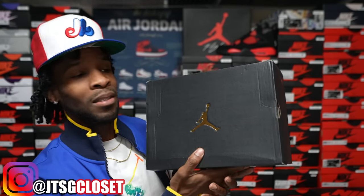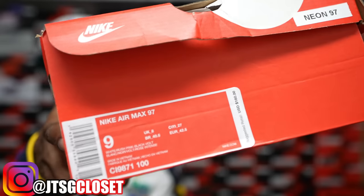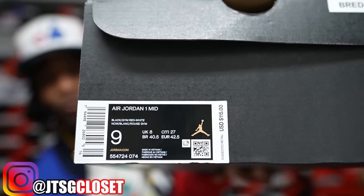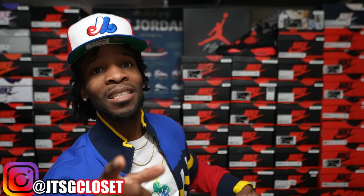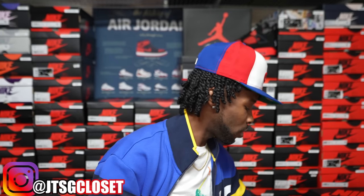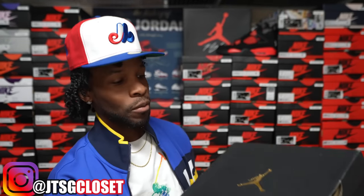Got some more mids, and size, my bad y'all, sizes on the last two. The neon 97s was a size 9. Your bread mids was a size 9 as well. So they both size 9, as well as the Yeezys. The Yeezys are a size 9. The reflective. So size 9 on the Yeezy reflectives. Keeping it moving.